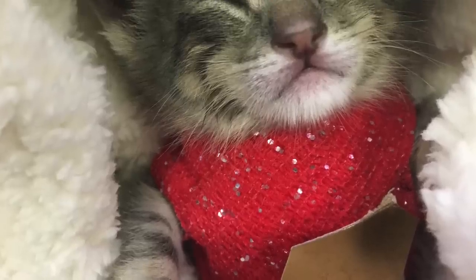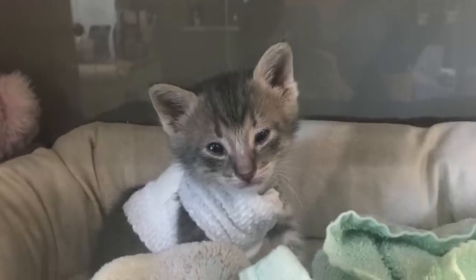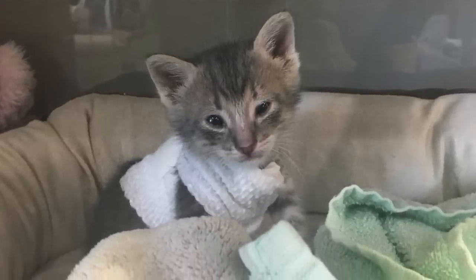And her spirits were really good. We kept her at the vet hospital for a couple of days so that they could monitor her and put her on really good pain meds because this is not a comfortable thing for a kitten to go through. We wanted her to feel safe and comfortable and like she had all of the medication that she needed.